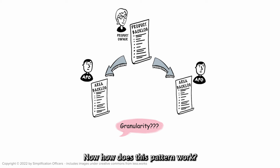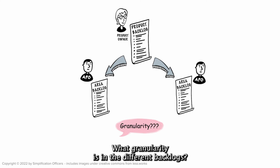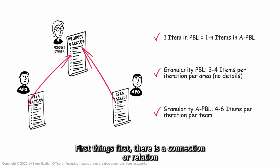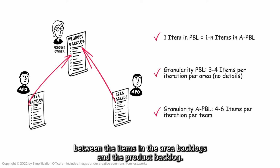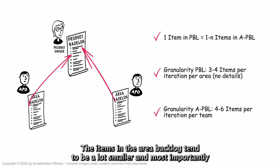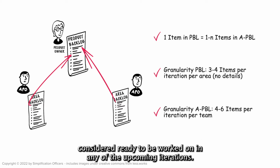Now, how does this pattern work? What granularity is in the different backlogs? First things first, there is a connection or relation between the items in the area backlogs and the product backlog. They get connected with an ID or other type of direct link between each other. The items in the area backlog tend to be a lot smaller and, most importantly, considered ready to be worked on in any of the upcoming iterations.